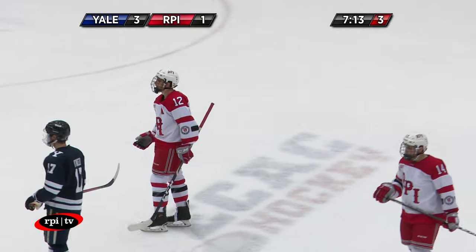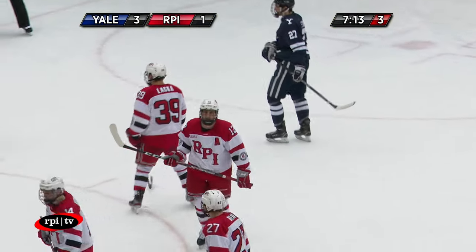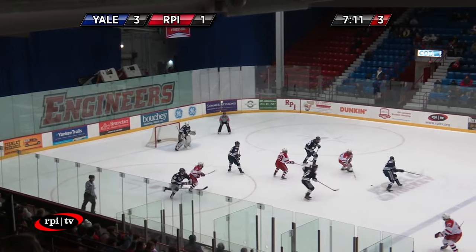I have to apologize to Corbin. Keep calling him Colin. But he's been superb again, and his career numbers aren't great, Joe. A .906 save percentage is nothing to write home about. But against RPI, I feel like it's up there. Yeah, he feels like he's another goalie against the Engineers.